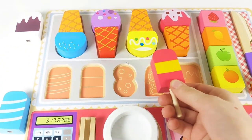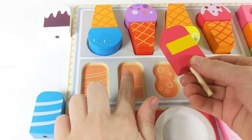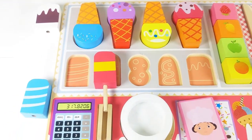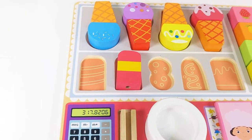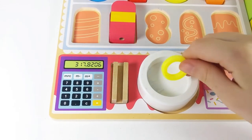Where does it fit in the puzzle? Not here. No. Oh, I think it goes here. See, we have 3 stripes. Just like our popsicle. It also has 3 stripes. This popsicle costs 1 coin.